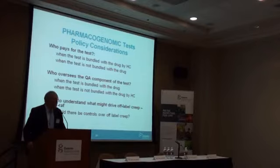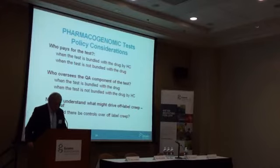Because if the test is bundled with the drug, like the FDA have recently done with BRAF and an anti-BRAF drug, which we'll come to in a second, then Health Canada says it will oversee the quality assurance of the test. But if it's being done in a lab in a hospital, like EGFR, for example, the government steps back and says, you guys are in control. We don't really think it's important for us to do that. It's a policy issue in that there is no policy. As of a year ago, could have changed in the last year.